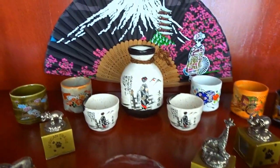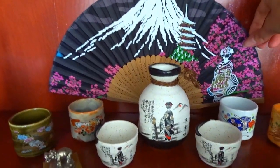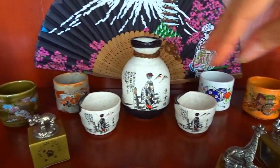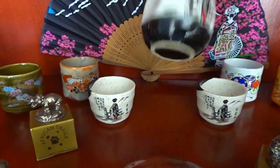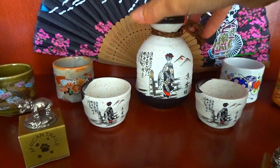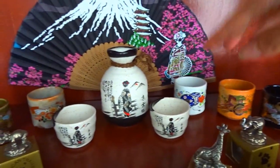Okay, so look at the back. It's from Japan. Yeah, so I have a fan and I have these little cups. It's actually, well, I presume it's for sake. And believe it or not, I didn't buy it. It was a present from the hotel. And yeah, they have a special. So this is 2 sets.